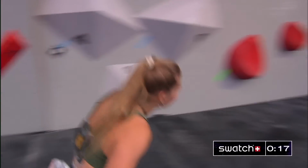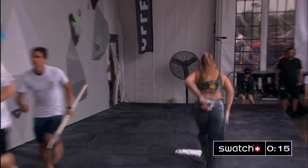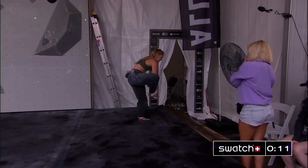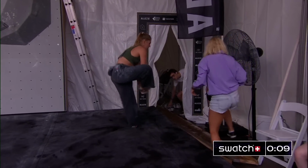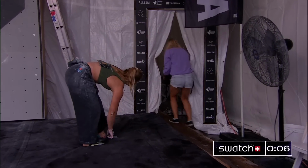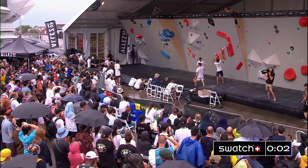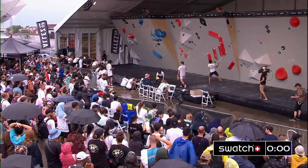Yeah, so let's get it straight right away. We're not expecting all of the climbers to top all of the boulders. We're not even expecting half of the climbers to top all of the boulders. The athletes, yeah, will do one or two maybe. And you want to make them difficult. It's very, very challenging.